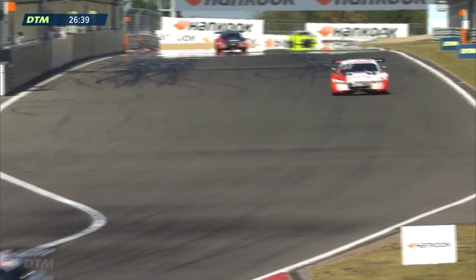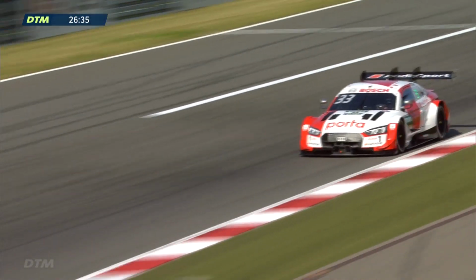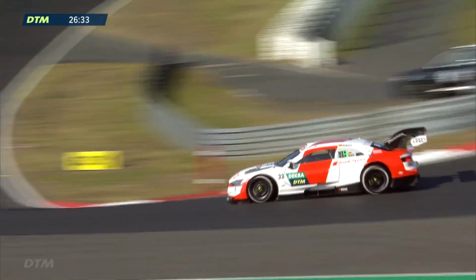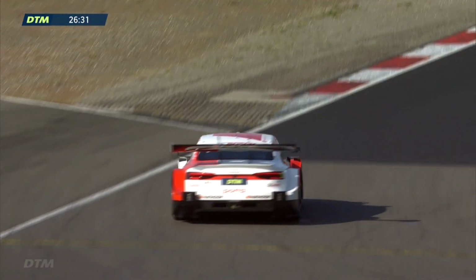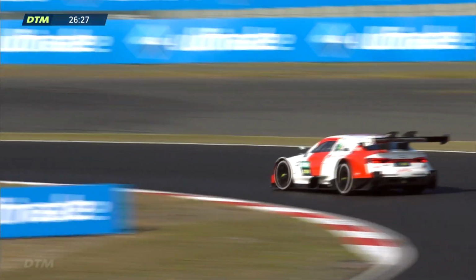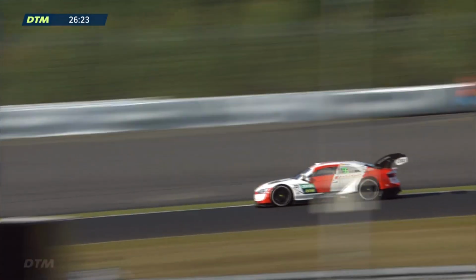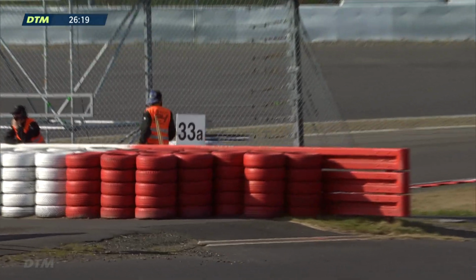It's poetry in motion to see the DTM cars weaving from side to side. Lap times we have so far are in the 29s. Trust me, they will be coming down from that. We are still in the phase of getting everything up to temperature before really going for a fly-up.